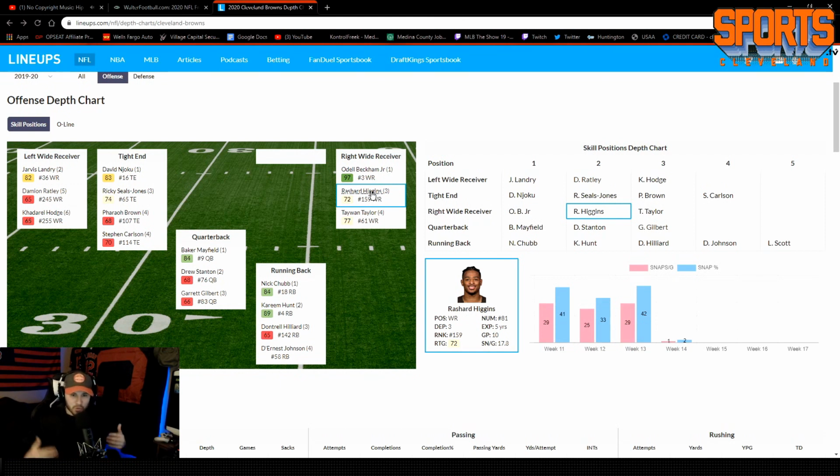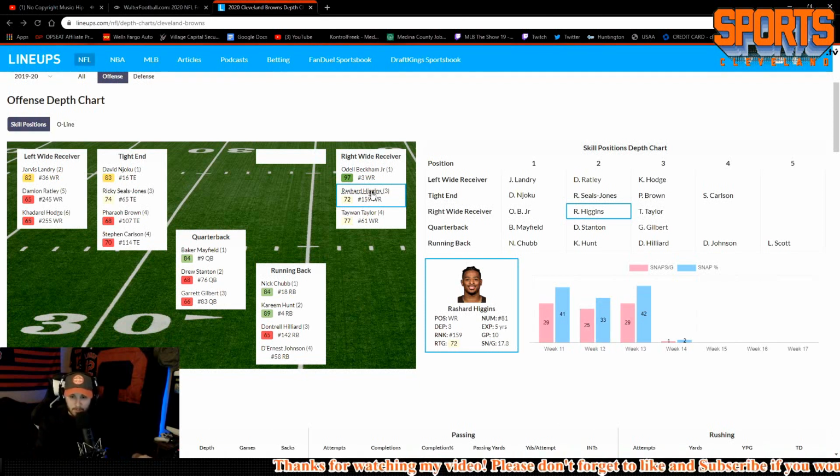I just think that they need a more stable number 3 option at the wide receiver spot. And I'm sure that's something they're going to address. There's just so much talent out there in the NFL. However, I'm putting it on my list at number 4. Who are going to be the wide receivers outside of Jarvis, outside of Odell, and maybe even Higgins if he earns that number 3 spot, who are going to step up and be kind of the catalyst in that bottom half of the receiver portion of the depth chart? Let's move on to number 5.